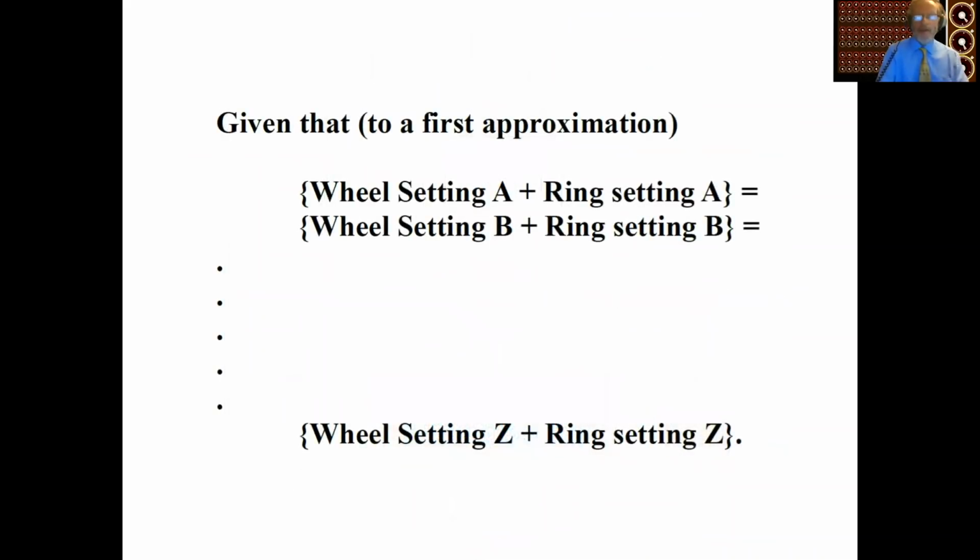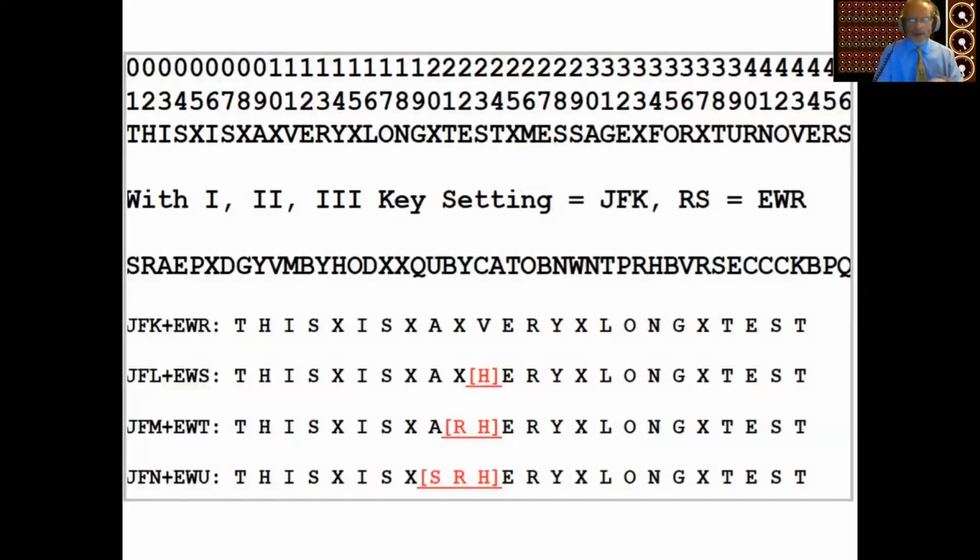Now, what can you do with this information? When you find 3 females at the same displacements from each other, you can then do a bit of math that says that to the first approximation, wheel setting A plus ring setting A is approximately equal to wheel setting B plus ring setting B. And that goes through the sequence to wheel setting Z plus ring setting Z. So the results of setting the wheels in any of these positions with their rings, you end up with approximately the same encryption. And I showed you this already. You can see there's approximately the same encryption, although it gets a bit flaky in the middle where the differences are.